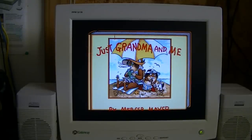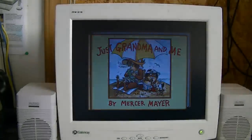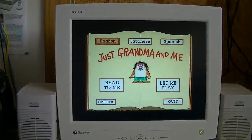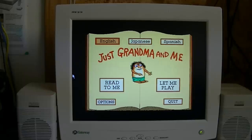Just Grandma and Me by Mercer Mayer. Hi, I'm Little Critter. Welcome to Living Books. To have your story read to you, press this button. To play inside the story, press this button.